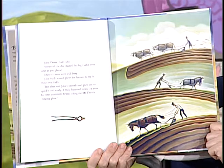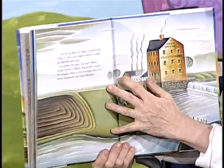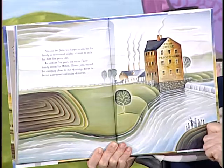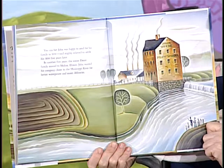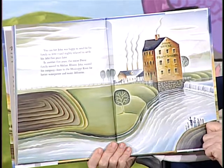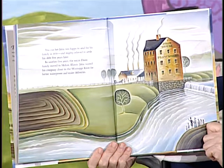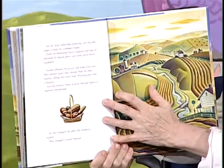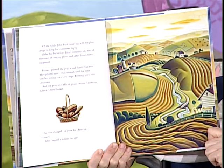In time, customers began asking for Mr. Deere's singing plow. You can bet John was happy to send for his family in 1838 and mighty relieved to settle his debt 5 years later. In another 5 years, the entire Deere family moved to Moline, Illinois. John wanted his company closer to the Mississippi River for better water power and easier deliveries. All the while, John kept tinkering with the plow design to keep his customers happy.